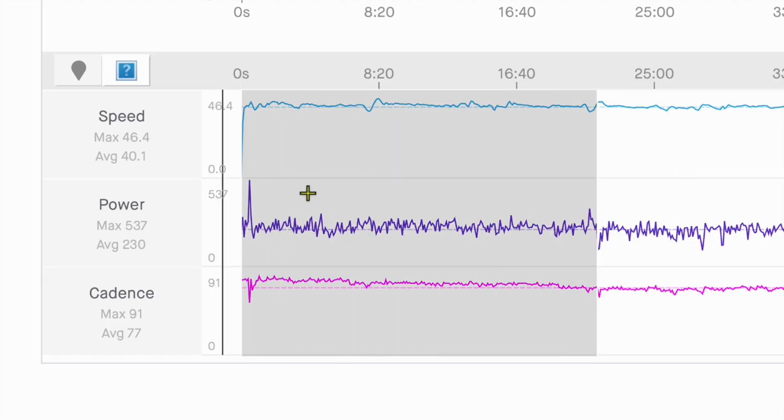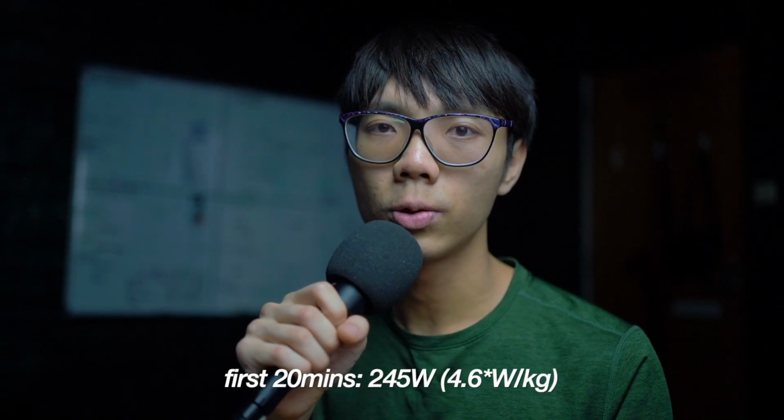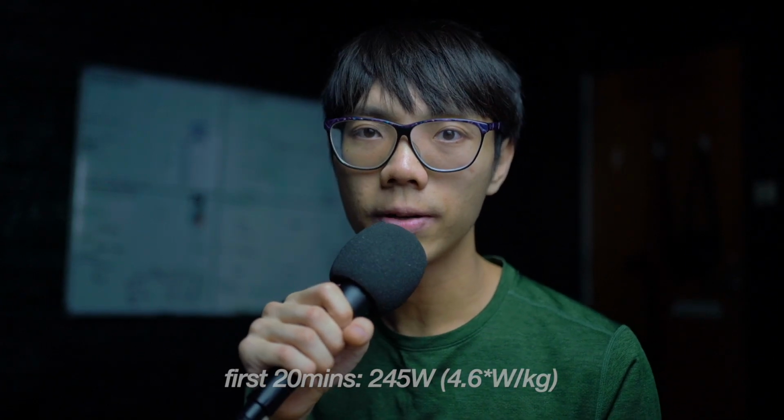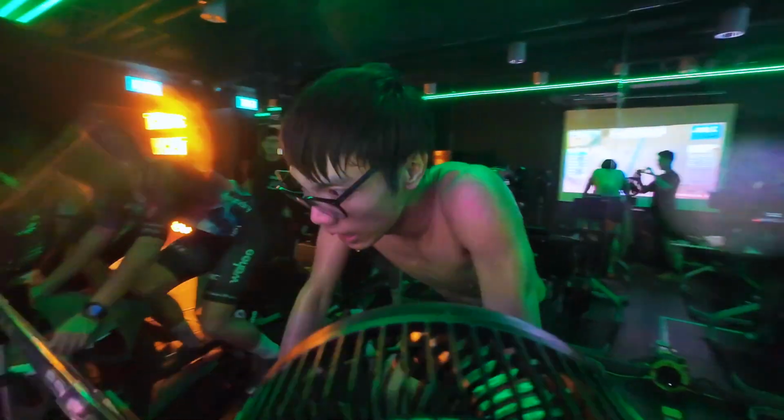my average power for the first part of my race was 245 watts or 4.2 watts per kg, and that felt pretty good. Maybe because I went too hard, or maybe because I didn't train enough for a 1 hour full gas effort, because my intervals in training are always so short. But either way, I was slowing down.